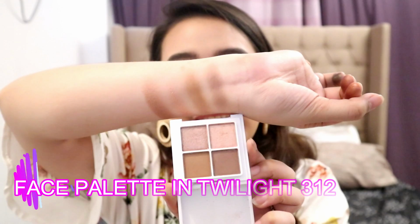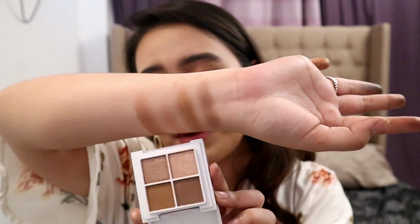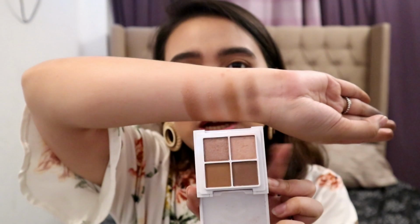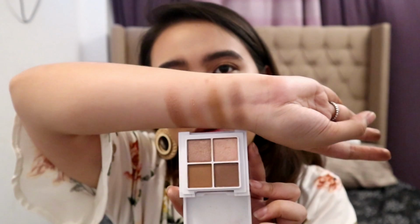312 na shade. So, as you can see, medyo light yung color niya since pang daytime na or neutral yung shades nito. So, hindi siya ganun ka-pigmented. Ang nakita ko namang magandang side ng palette na to is that these two shimmer shades, pwede niya siyang gamitin pang-highlight. Magandang-magandang pang-highlight itong mga shimmer shades na to. Very subtle, yet very glowy, and sobrang pinong-pino yung mga sparkles or shimmers niya.